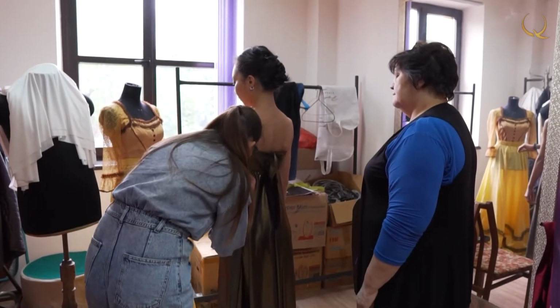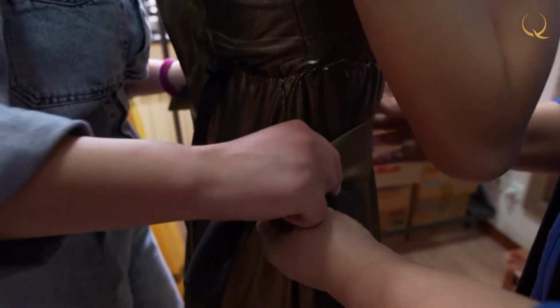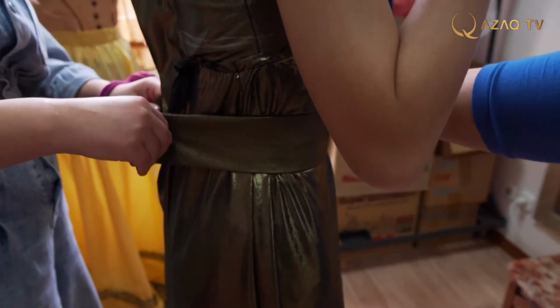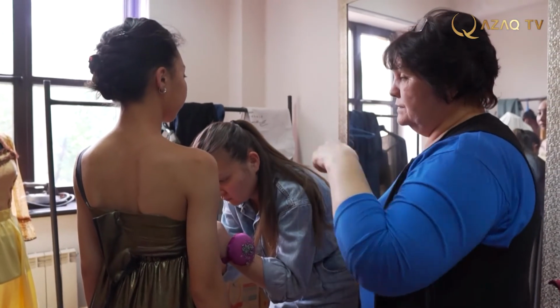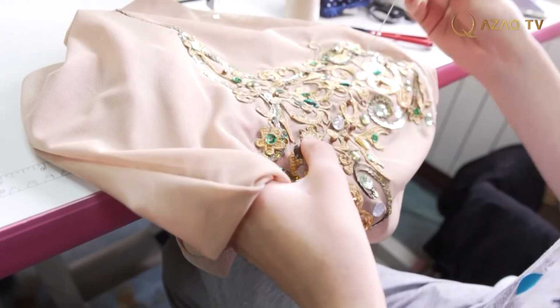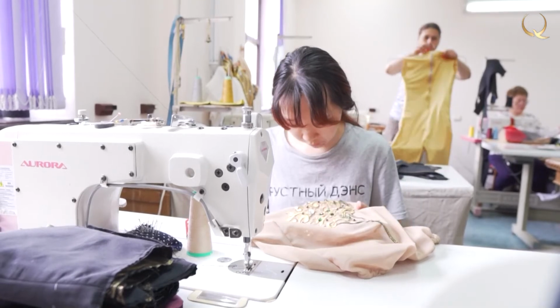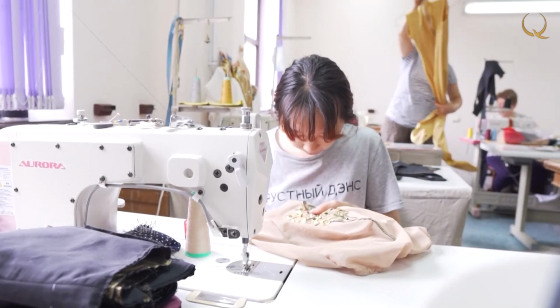Creating a theatrical costume requires tremendous skill and deep knowledge from those who are involved in it. The costume designer needs to know the history of art and the history of costume, and those craftsmen who make not only sketches but also sew independently should be able to accurately embody it in fabric or other material.